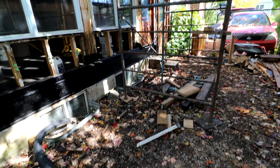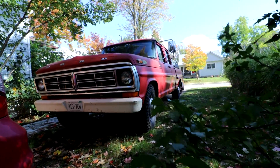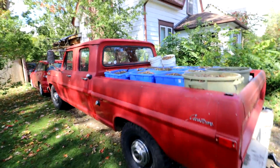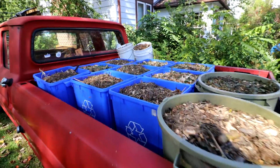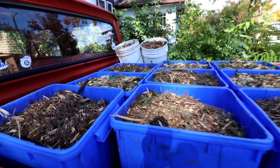I cleaned up all the debris around the construction site here, loaded it into the truck and went to the dump. I brought a full load to the dump, and of course I picked up wood chips for the return trip. Here's my load of wood chips. You really maxed the truck out here. Not weight-wise, but certainly volume-wise.